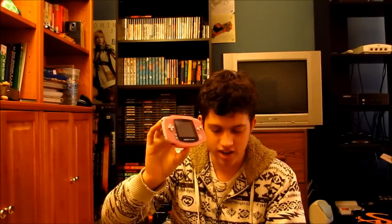The silver Game Boy Pocket 1 looks bad on the shelf. I will be replacing this in the future as well. Then we have a fuchsia Game Boy Advance. This is just clear pink. This is in really, really good shape. This is probably, I'd say, the second best condition Game Boy Advance I have.